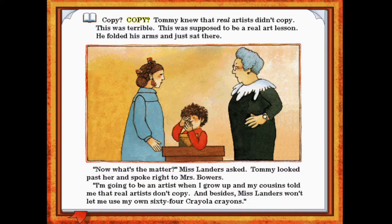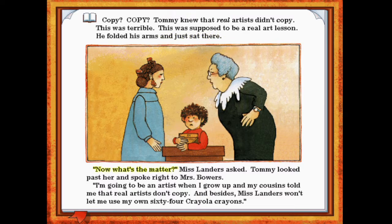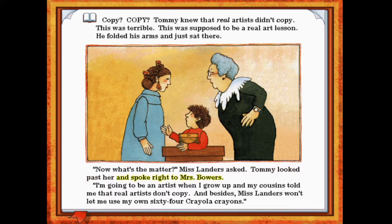Copy? Copy? Tomie knew that real artists didn't copy. This was terrible. This was supposed to be a real art lesson. He folded his arms and just sat there. Now, what's the matter? Miss Landers asked.